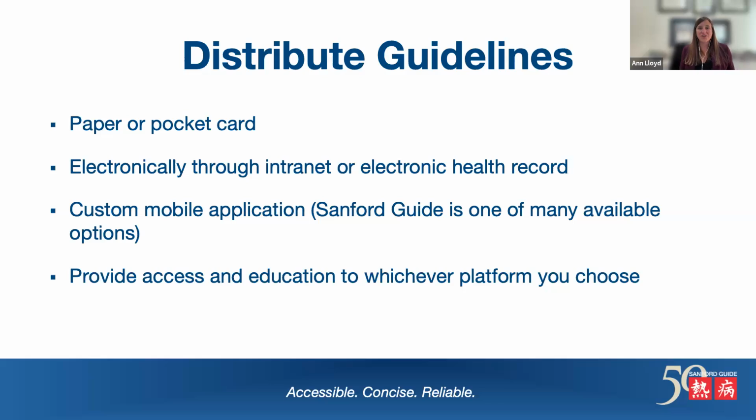One of the other things that you can do is distribute your guidelines. From the very basic paper or pocket card all the way up to electronic. That can be through your intranet or electronic health record. You can distribute them through a custom mobile application. Our product, Sanford Guide with Stewardship Assist, is one of many available options that you can use, but really gets those guidelines into the hands of your prescribers when they're making decisions at the bedside.